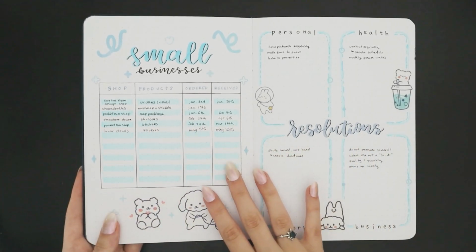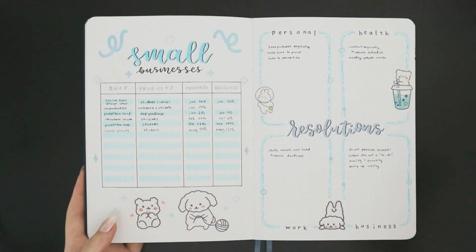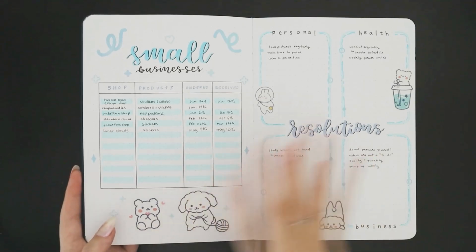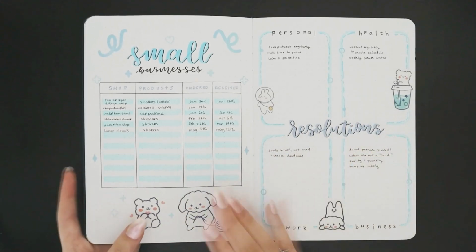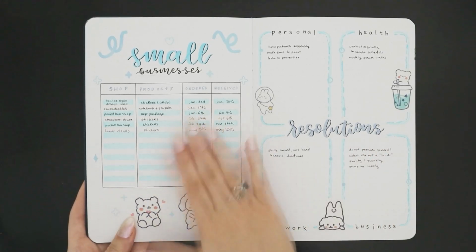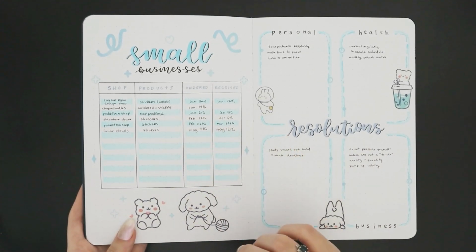For example, in my shop, we have tracked shipping and untracked shipping worldwide. So you actually can see where your order is and if it's coming to your door or not. But in small businesses, sometimes that doesn't happen and you actually need to keep track of them. So this is a page that I did just for that.